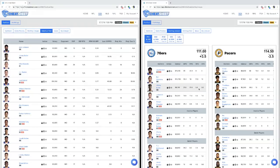Ben Simmons and J.J. Redick and Jimmy Butler, to me, all three get a bump if Embiid is out. Redick had a nice game a couple weeks ago, 27 fantasy points when they played. Redick's going to continue to be a nice play when they have their full starting lineup in because the guy's just a dead knockdown shooter, like a poor man's Klay Thompson. So that's kind of where I'm at right now. Wait and see on the news with the 76ers before we get into who are the best plays.